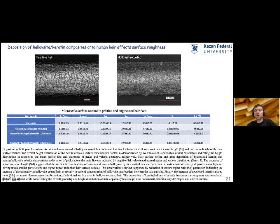So if we measure the roughness parameters of pristine hair and halloysite coated hair, we can see that some parameters are being changed. And some parameters which indicate the waviness of the hair as a whole, they are not really changed. This means that we can get some changes at microscale, but on, let's say, semi-macro scale, there are no changes. So hair will appear exactly as it is without this coating.